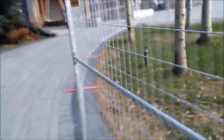Actually, it took a lot of effort to make this video. It took about 25 minutes just to walk from the Fairmont to here. It really takes a lot of energy, especially in bad weather like this. It may look good, but it's really cold. But yeah, this is what the Olympic Plaza looks like.